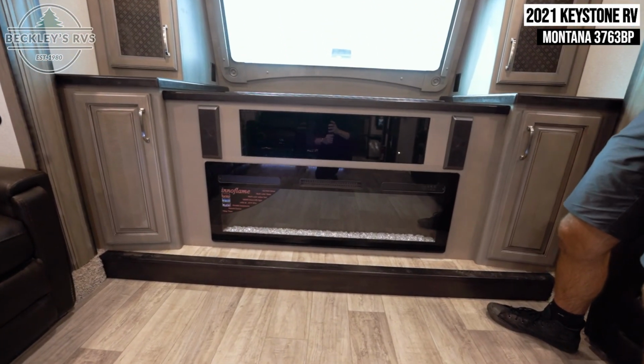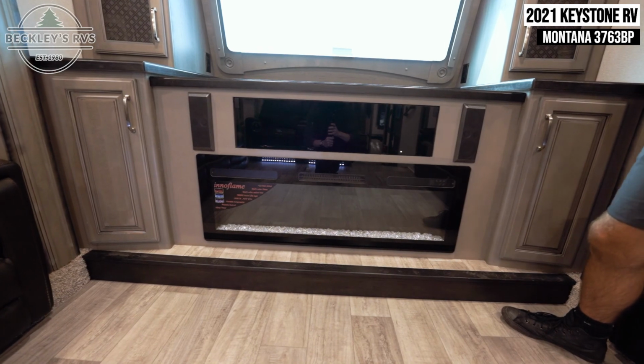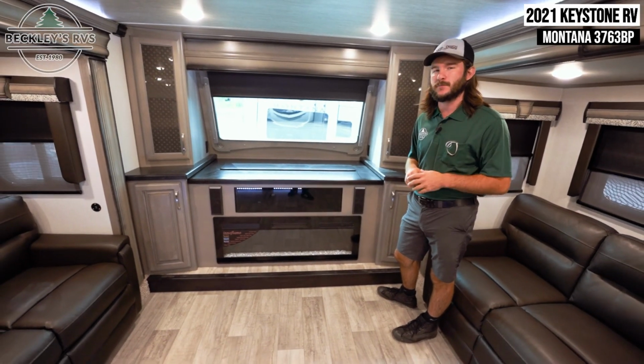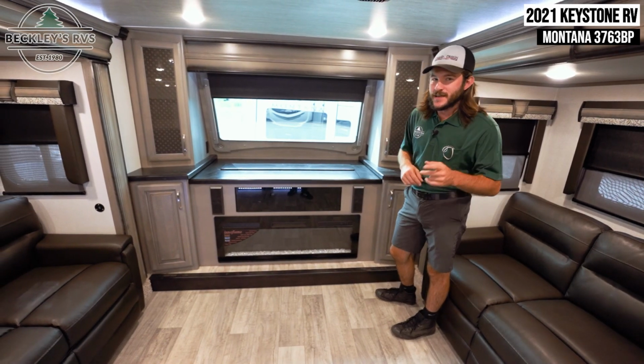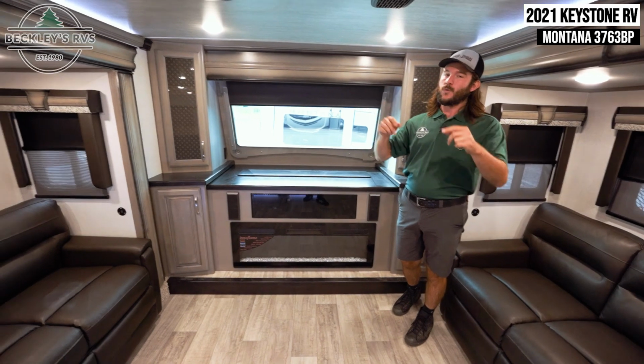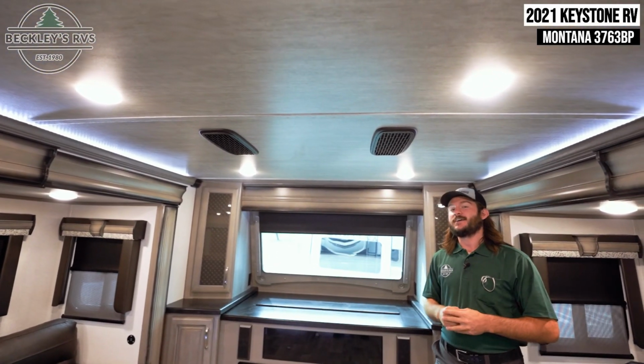This is going to come in great handy when it is about a 40-45 degree day and you just want everybody to be a little bit more comfortable up here in this living room. But that's not the only HVAC that's found up in the living area. You have the Whisper Quiet air conditioning in the ceiling.